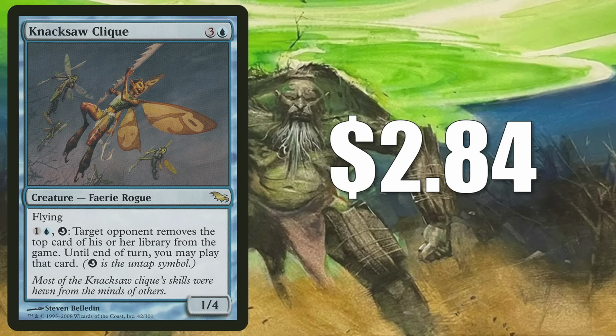Maybe this would be interesting in a Commander mill deck. There, it could mill cards from time to time, and if you get lucky, then hey, maybe you can play a big spell off it.